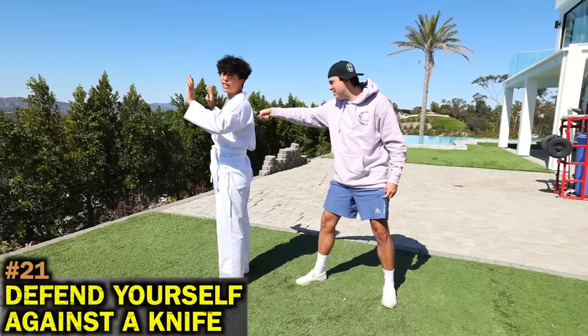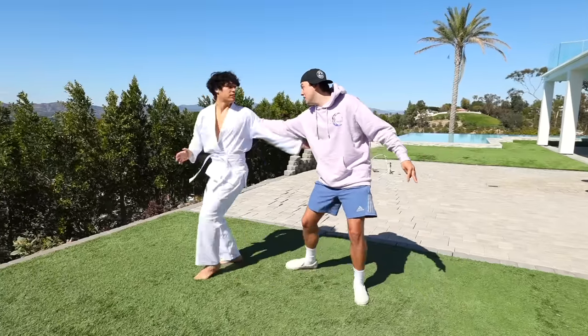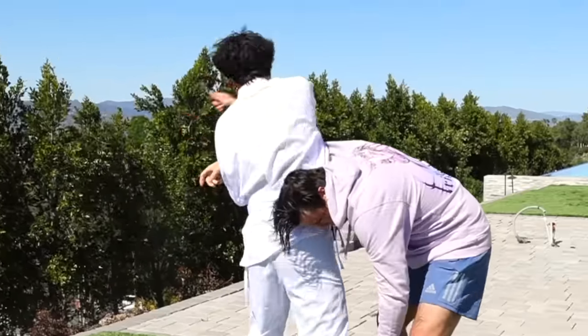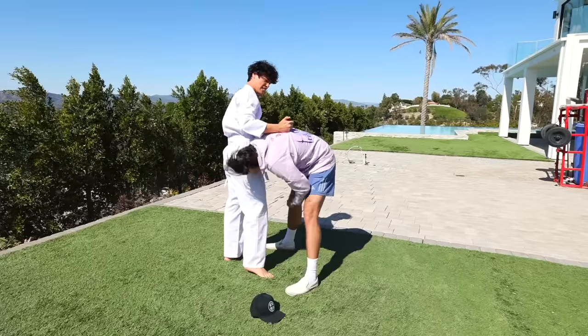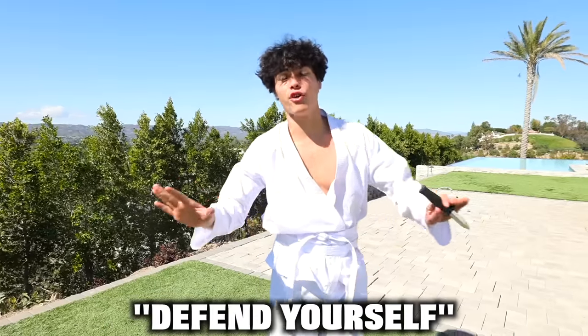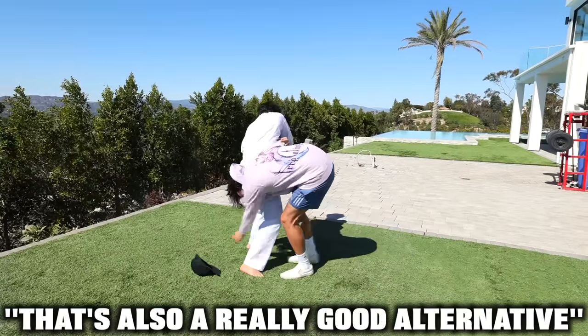Here's how to defend yourself against a knife attack in 5 easy steps. Keep moving. Step 1, step 2, step 3, step 4, step 5, and final step. That last step was optional. But the best way to actually defend yourself against a knife attack is to always run. But if you're cornered and can't run, that's also a really good alternative.